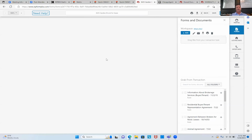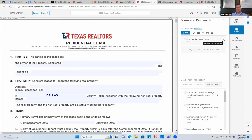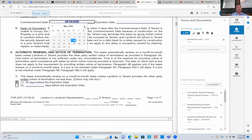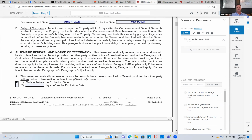Open previous workspace. So now you have the IABS and the listing. You can go ahead and exit those because you already have those signed. And now you have the lease. So you're going to fill it in. The landlord is your client. The tenant is who was on the lease app. Their address. Down here, you'll put a begin date and an end date. Maybe they're moving in on June 1. And then you'll put June 1 of next year by clicking on this, going to 2024 and picking June.